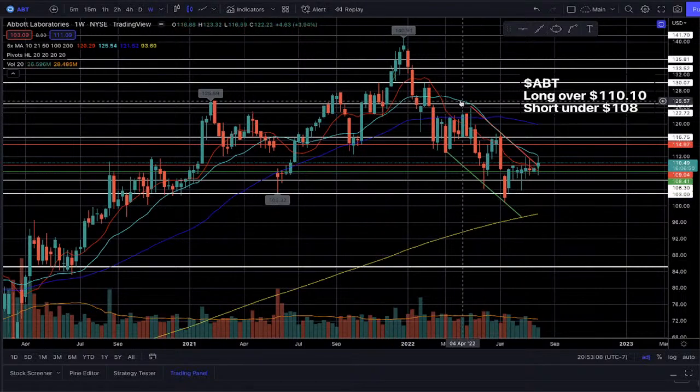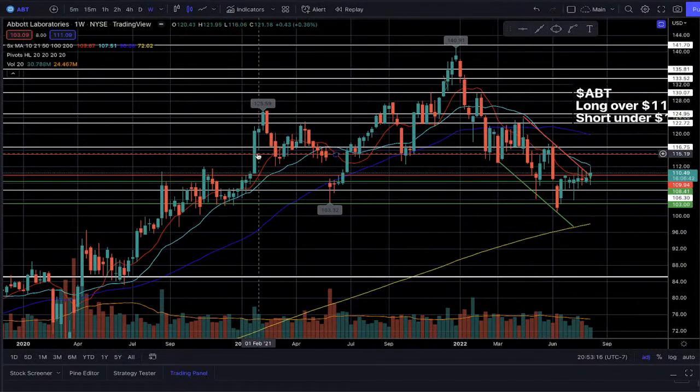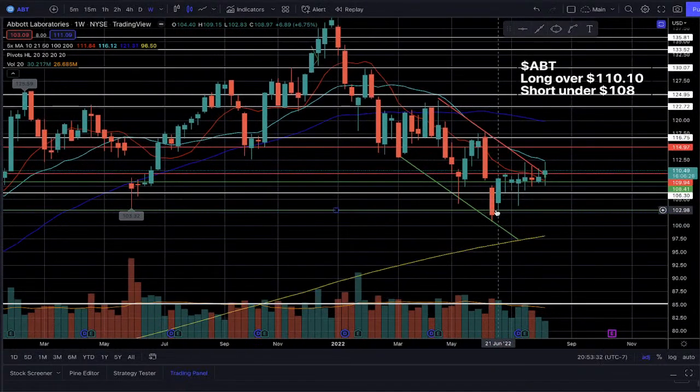And after a nice pullback, it bounced at a very critical level of support, this 103 level. So this is a year-long level, or more than a year-long level here. I think it spans maybe a year and a half or so. And this ABT 103 level was a very, very critical level of support where the price decided to bounce in mid-June. So ABT here, after a bounce, we started making this descending channel.